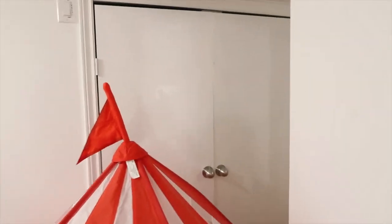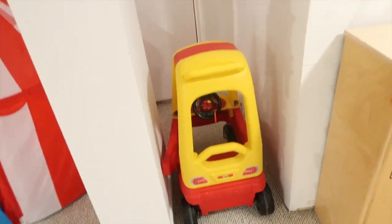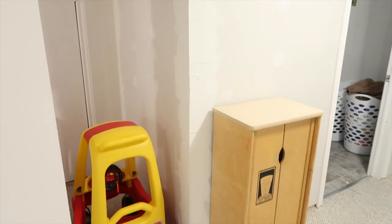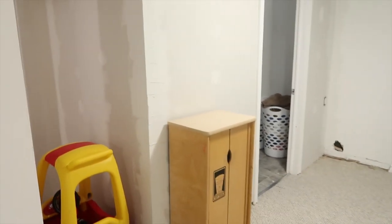Back here behind these two doors is the furnace and hot water tank and all that gross stuff. And then over here, I made a little parking lot for his car. So you'll notice that this drywall isn't finished. We actually built this room out. Originally it was just a little tiny bathroom. It was flush with the wall over here, and we built it out another 2 or 3 feet, because I wanted a bigger bathroom, and it's also the laundry room. So we had to build that out.